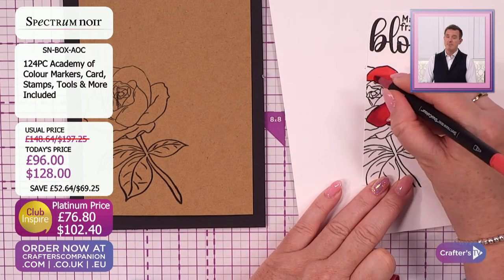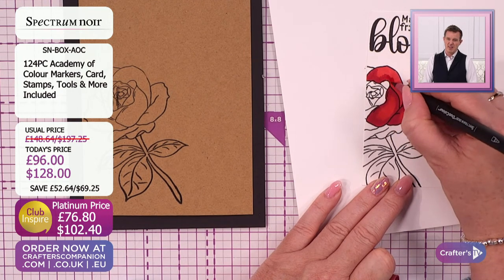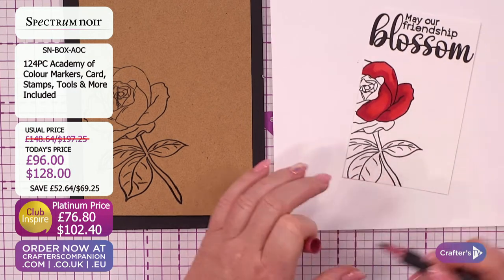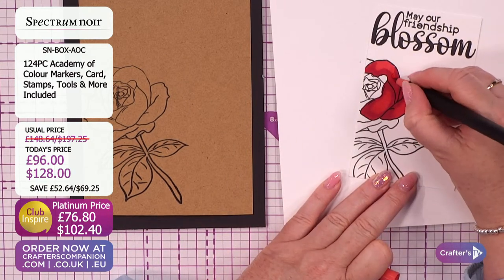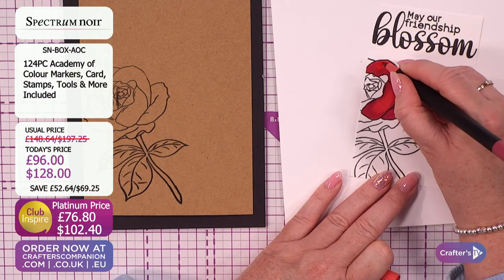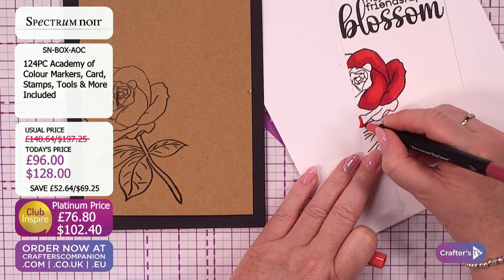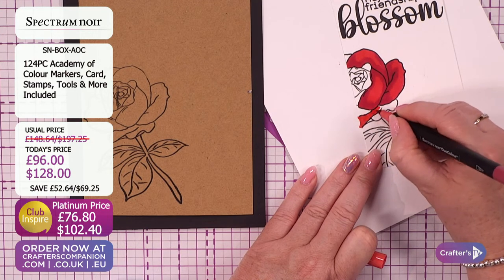There's plenty of help and inspiration out there, Debbie, isn't there, for the Academy of Colour? Oh, so much so. It's one of the things that I genuinely love about Crafters Companion. I always feel like there's someone to hold your hand, no matter what time of day or night it is. The inspiration and the education that we offer with everything is incredible. And the Academy of Colour, I think we took things to a whole new level. Yeah, because the education on things is so important.